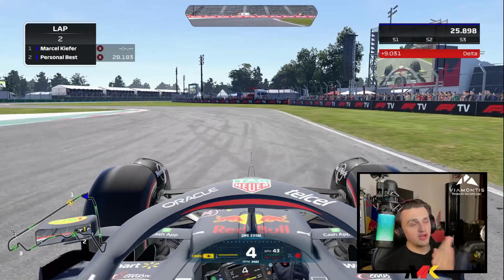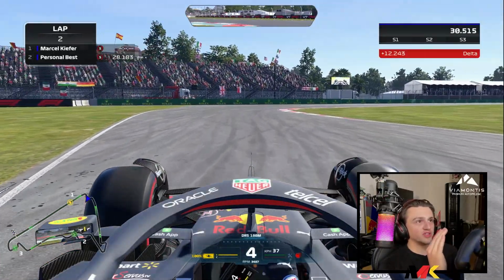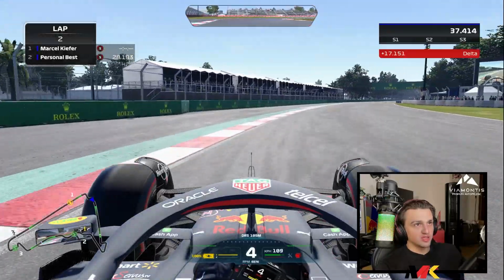But for turn 2, you have to completely eat it up. Like literally. You need to be right here. Cut over it. You can see we were bottoming out. I couldn't even steer at this point. But this opens up this corner way more. And you're driving around the curb there.